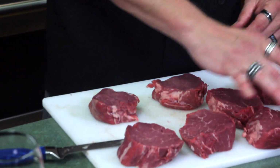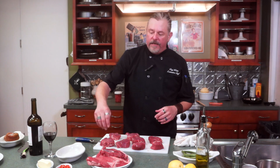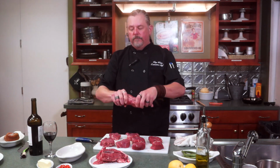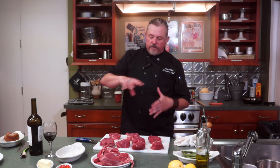All right, so we got 2, 4, 6, 8. Bam, that's usually what you get out of a whole tenderloin. Again, you can come in here, get you a ninth one right there. So, all right, so that's our beef tenderloin. We've cut this all up. Now I can just take these, individually wrap them, pop them in the fridge, come back and visit them later on. You don't have to be scared of a beef tenderloin. It's easy, saves you some money, and it's just fun to do.